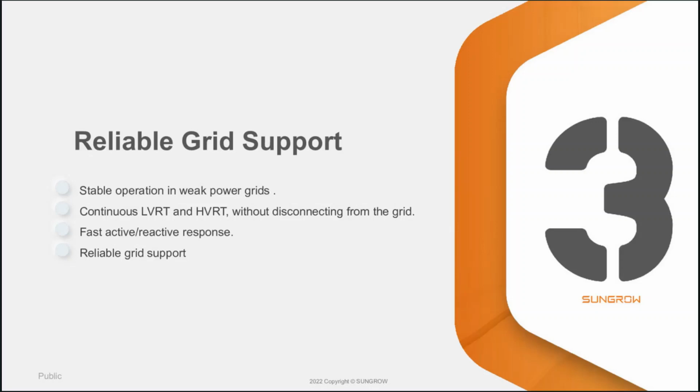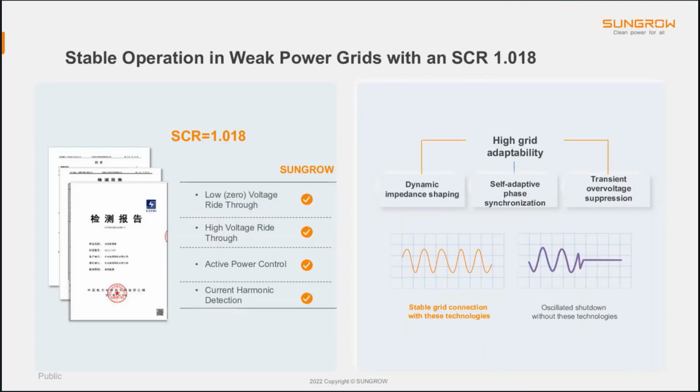Therefore, our power converter needs the capability to operate in a weak grid with fast response time, and support the grid, providing energy continually. For the challenge of the weak grid, our equipment has the ability to operate under grid conditions with SCR equal to 1.018.